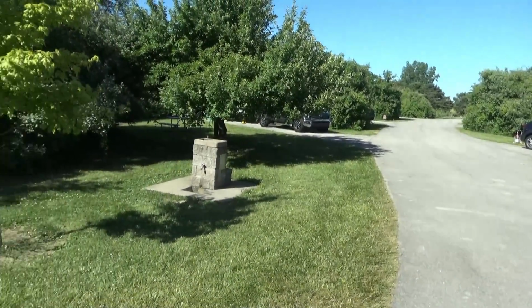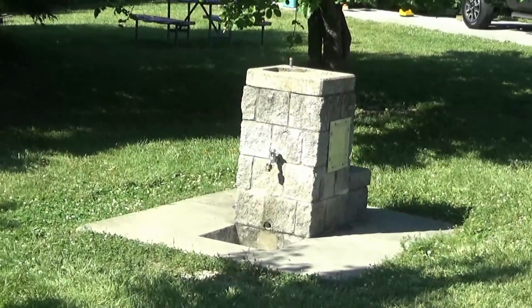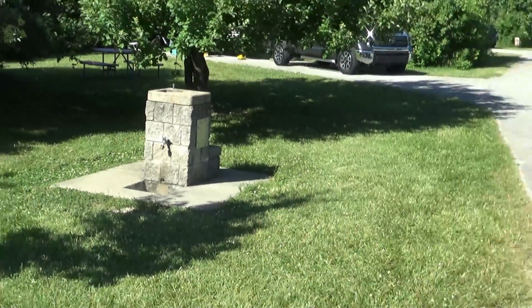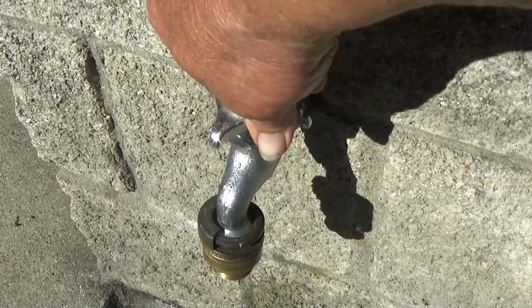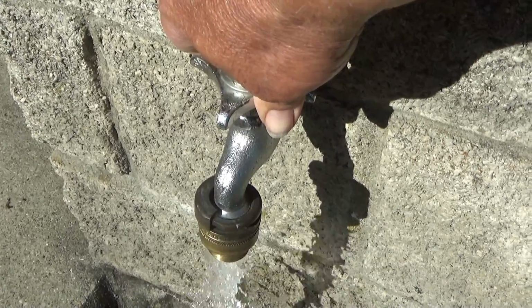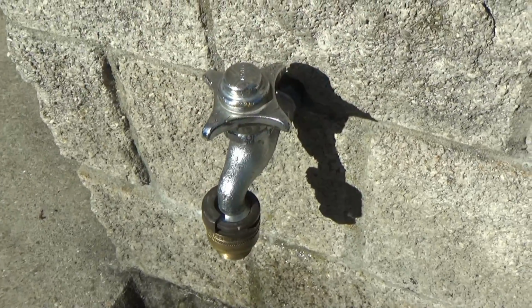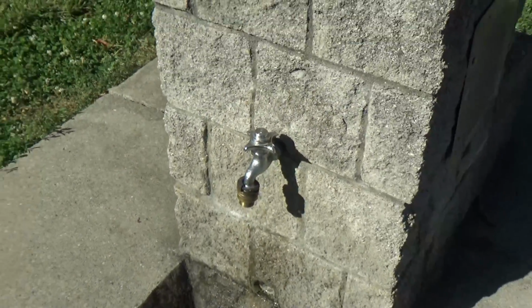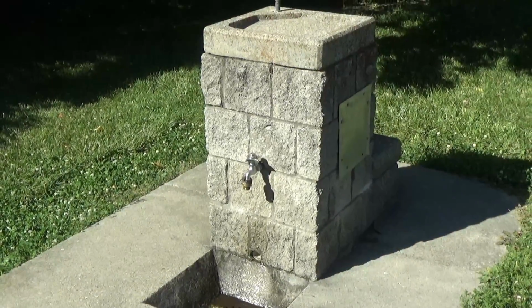Here's one of the fresh water faucets, and it's not for a certain campsite. You just pull up along the road here to use it. However, it's one of these where you have to hold it on. As soon as you let go, it stops. So to fill my tank, I would have to hold on to that for about 20 minutes.